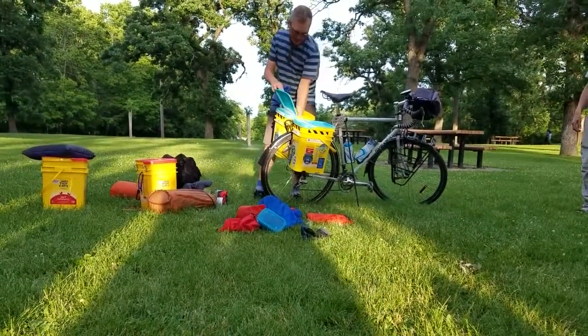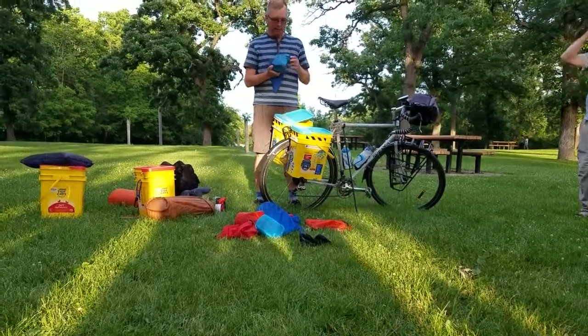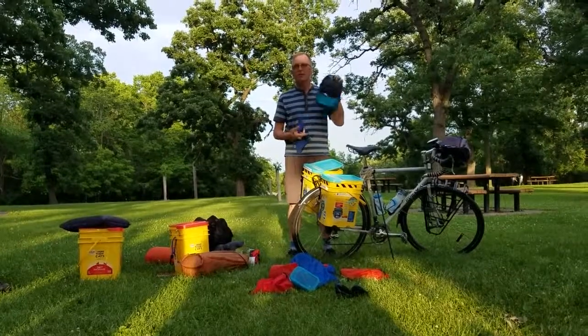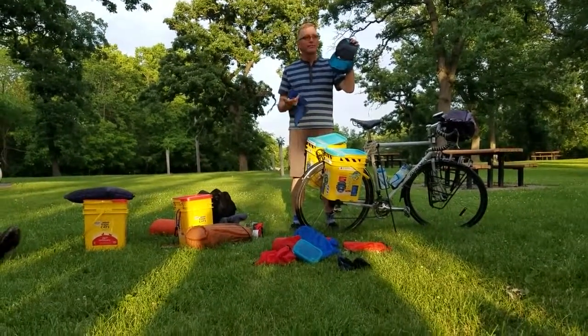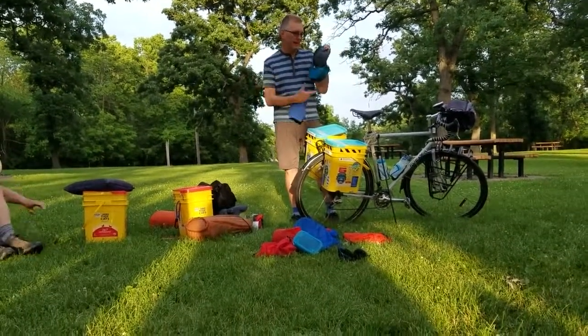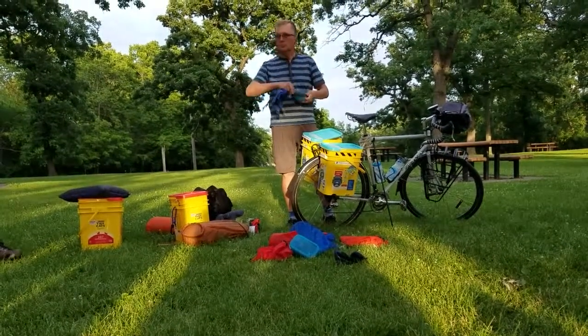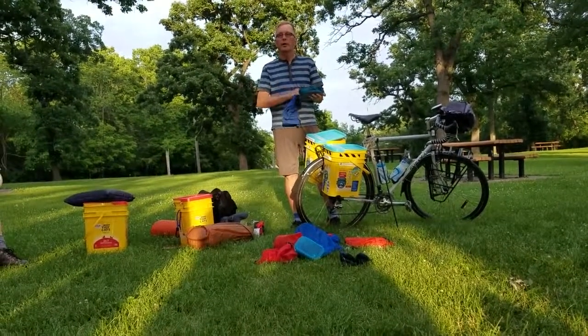Towel. Another thing I splurged on in REI was this little toiletry bag because it's light, it's durable, and to me it was worth it. My previous one started falling apart. It was heavier. So are you cooking on your trips? I am, yes, cooking.